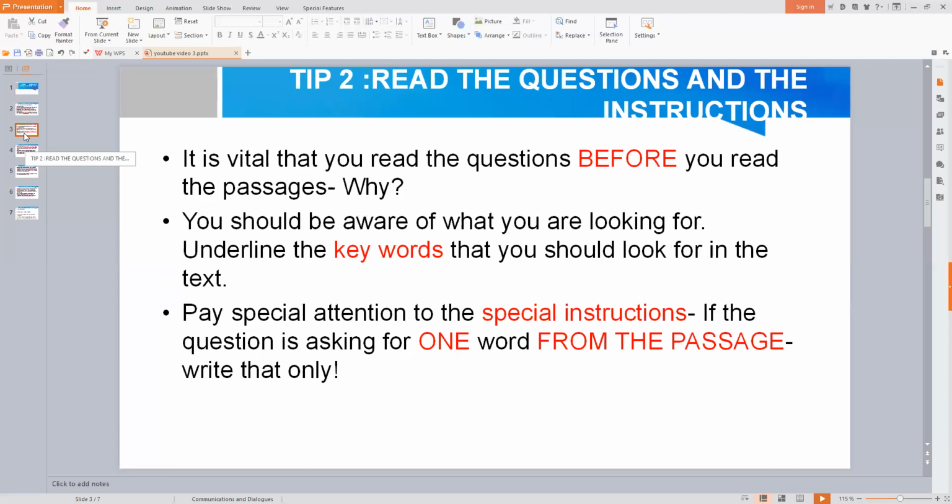And when you read the questions, you underline the keywords. These are the words that you should look for in the passages. Sometimes you won't get the exact word. It might be a paraphrase, so you should keep that in mind as well. But if they're asking you, let's say, for a name, for example, they say, who invented this thing according to the information given in the passage, so you are looking for a name. If they're asking for a year, you are looking for a year. So you highlight the name, the year, and then you try to look for that information in the passages. So you underline the keywords, the key information in the questions.